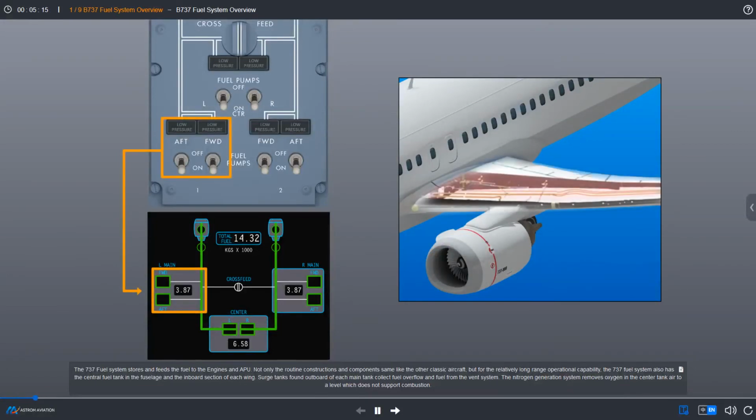The 737 fuel system stores and feeds the fuel to the engines and APU. Not only the routine constructions and components same like the other classic aircraft, but for the relatively long-range operational capability, the 737 fuel system also has the central fuel tank in the fuselage in the inboard section of each wing.